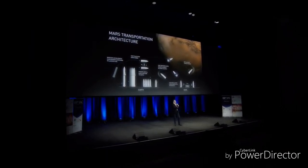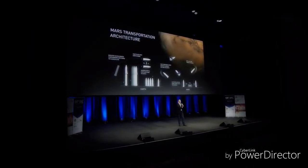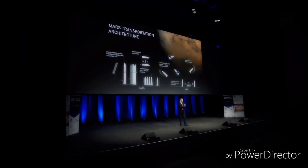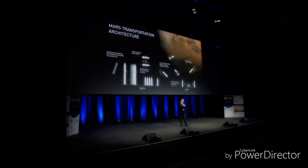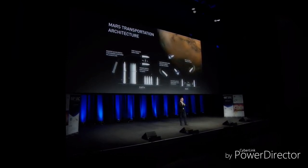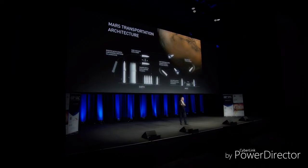I wish there was. But in the long term, you can use solar power to extract CO2 from the atmosphere, combine it with water, and produce fuel and oxygen for the rocket. So the same thing that we would do on Mars, we could do on Earth in the long term. But that's essentially what happens. Similar to the moon, you land on Mars.